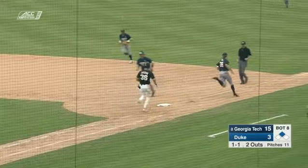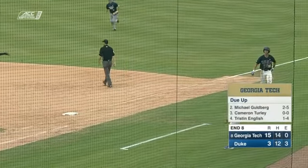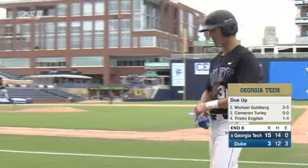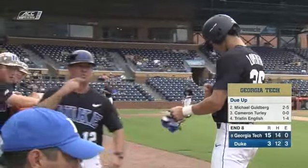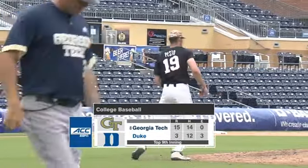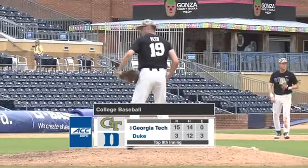English has been busy today over at first base. Loperfido is retired on the ground ball. 12-run lead for Georgia Tech as we head to the ninth. Kind of a bizarre box score there. 14 hits to 12, but 15 runs to 3. Three errors having something to do with it.